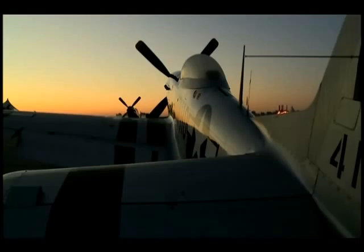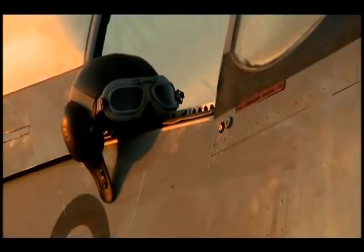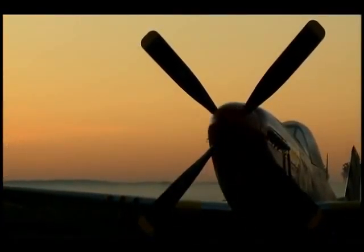Bringing these airplanes together, it'll never happen again. It flies like a dream, and it's a beautiful airplane. We're doing our best to put 51 airplanes in the air.